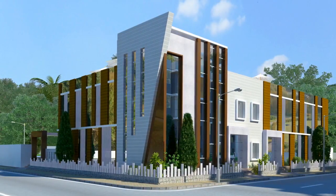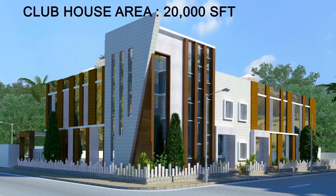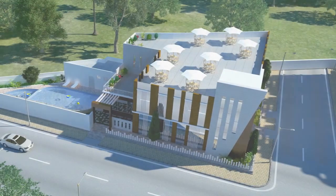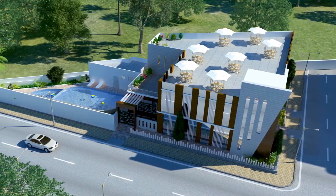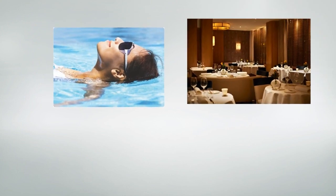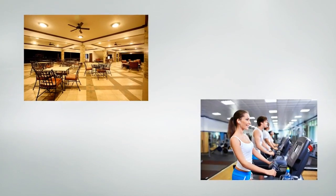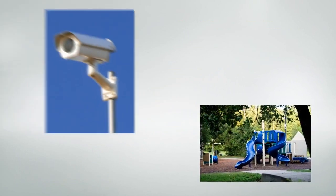A luxuriously indulgent leisure club designed on par with the best clubs internationally. It offers a slew of activities for relaxation and fun. Enjoy absolute pampering by an unbeatable global lifestyle service which includes swimming pool, restaurant, indoor games, gym, multi-purpose hall, supermarket, jogging track, children's play area and round-the-clock security.